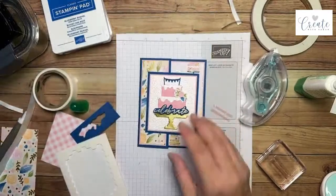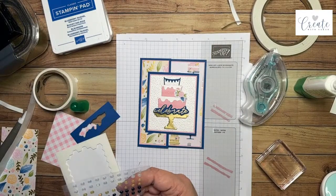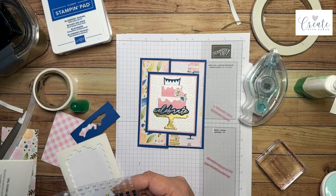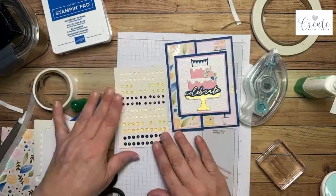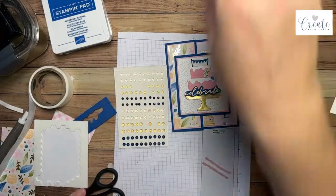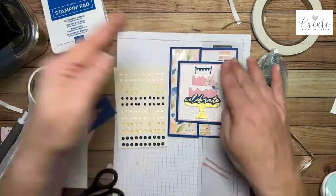Isn't that fun? Okay, I grabbed, I don't know what these are called. And I don't see where my little, oh, here it is. These are called Opal Rounds assortment. And they come with that fruit. I think it's the fruit, the one that has the oranges and all of that. I can't even think of the names of things right now.